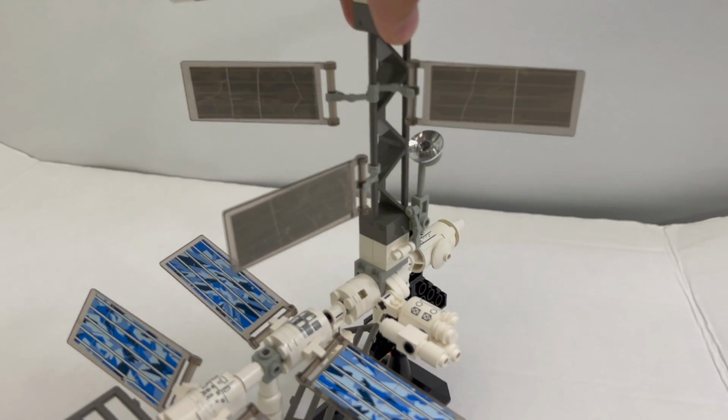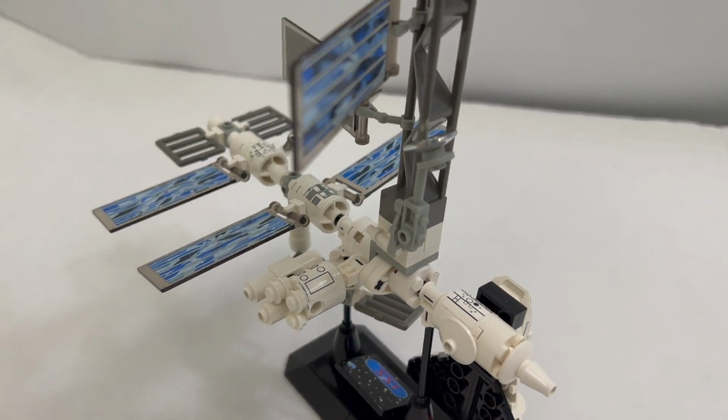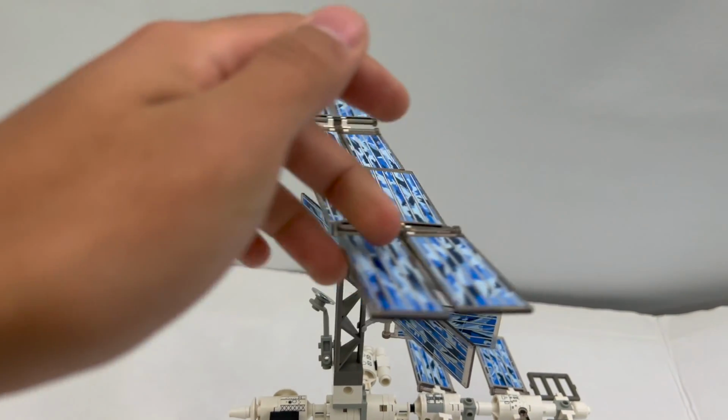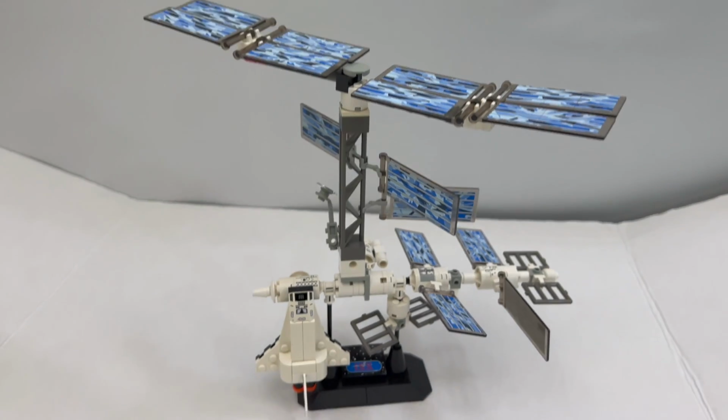Still, there is a bit of a vintage charm to this model that really is nothing like you would see today. This definitely would not pass LEGO's very strict quality control guidelines today, but it kind of is a very interesting glimpse in the past to see what sorts of LEGO sets they were making back then.